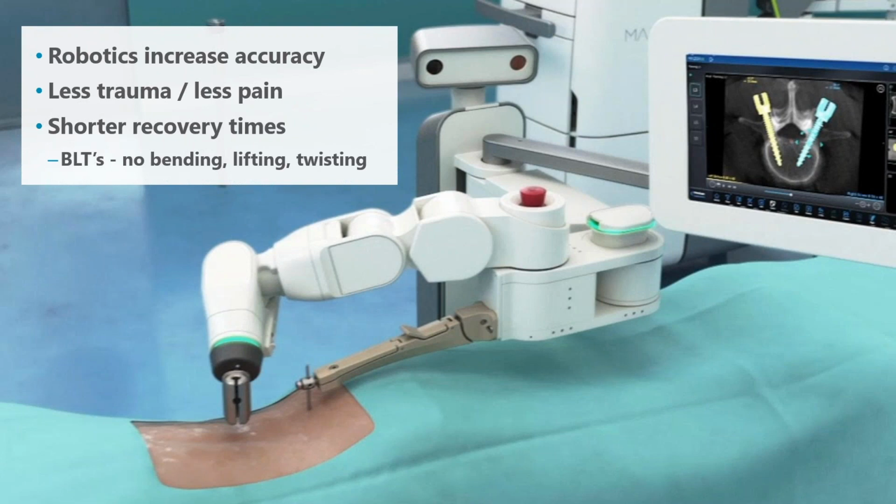Spine surgery is a lot like carpentry. You need a big toolkit. At the same time, if you have too many tools, you can get too indecisive. You're best to have a few tools, be very good at using them. But the better tools you have, the better job you can do. The Mazor X is one of those tools.